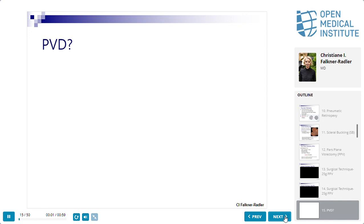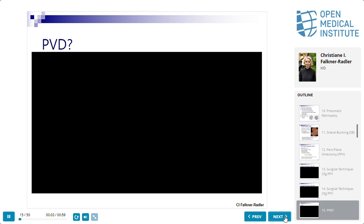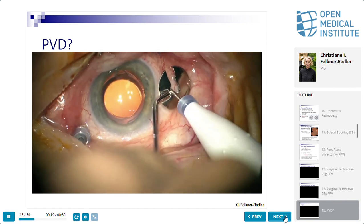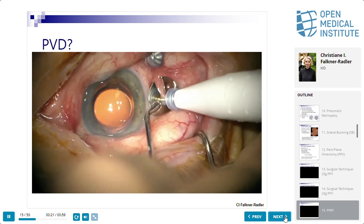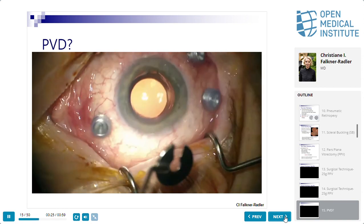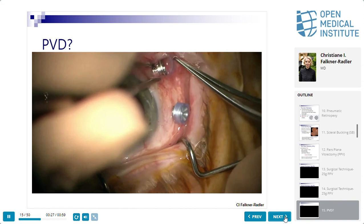So what's important in these cases is that you're sure that there is a posterior vitreous detachment. If you're not sure, you don't have to use triamcinolone because the crystals are mostly very sticky to the macula. You can also use a blue dye, like in this case. The blue dye also stains the vitreous very nicely. And this is again the dog where you have to remove the plaque.